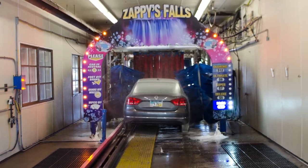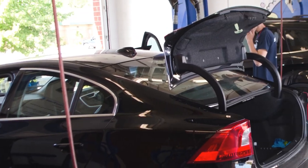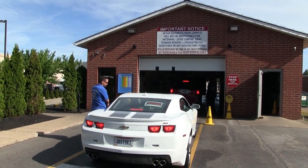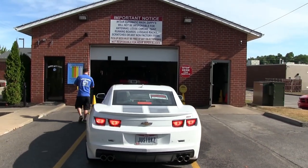What we do when we take over a wash, our number one thing is street appeal. We want the wash to look phenomenal. When you drive by, you don't want to pull into a wash that just doesn't look well kept. Then we go inside, fix up the equipment, and make sure it's running 100%.